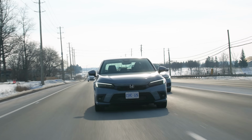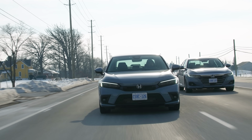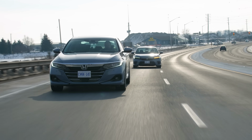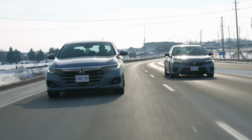So then styling-wise, this one was refreshed in the last year, and I feel like newer is always better. People like the newer styling, and that Accord is like 5 years old now. Well, this Accord did get a refresh in 2022, but you'd be hard-pressed to find what the actual refresh was. It doesn't look much different, so I actually do think that Civic looks a lot better.